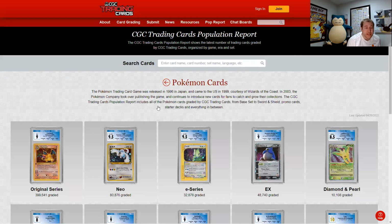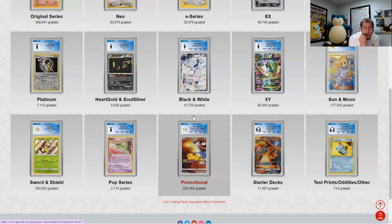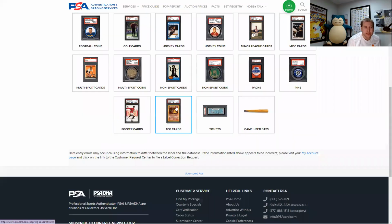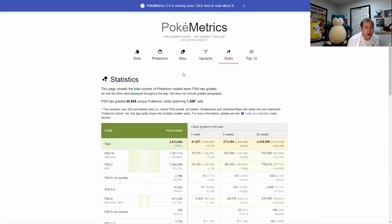I really love what they did. It's really cool how visually pleasing, easy to navigate, and very intuitive it is. I won't get too much into that. I just wanted to show my sources, where this data is coming from, straight from CGC themselves, also straight from PSA themselves. Here's their Pop Report, TCG cards. I might do a video later on breaking down the ease of navigation, what I like about each one versus the other, but that's not what this video is.